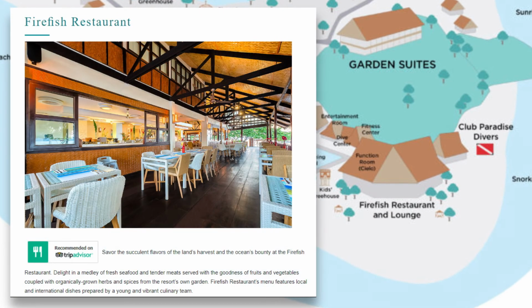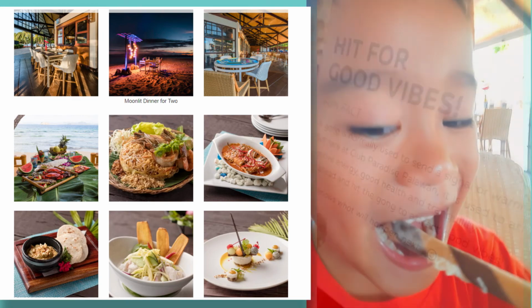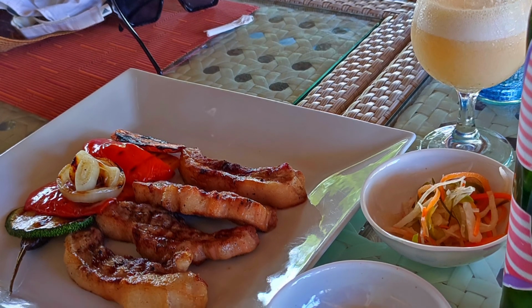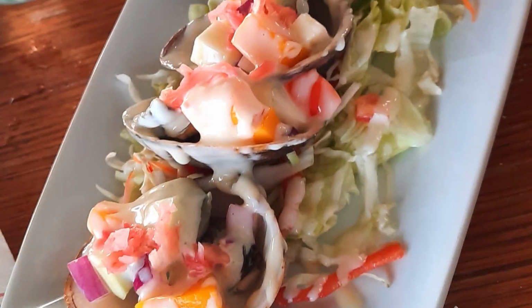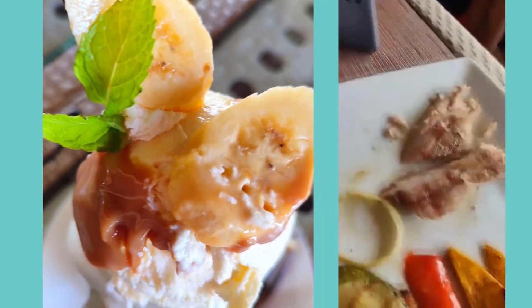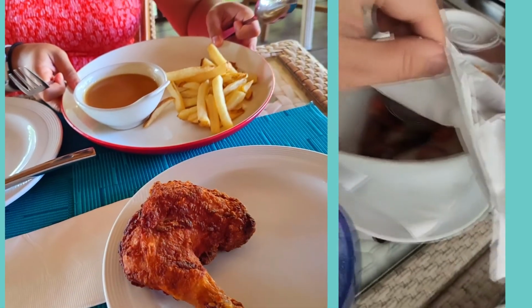The resort has only one restaurant, the Firefish, located in the main building. Food and drinks are a bit pricey at the resort, so be prepared to spend a bit for meals and snacks throughout your stay. The selection is good, with both Filipino and international dishes being offered and a lot of seafood options. However, we think food quality could be improved given the price point. Their Thai dishes and seafood options are better picks over the usual pork and beef dishes.